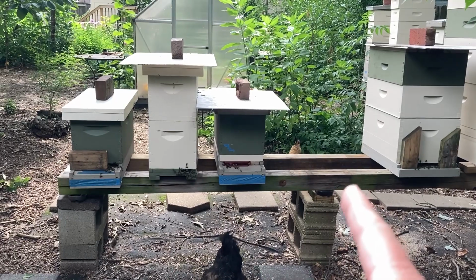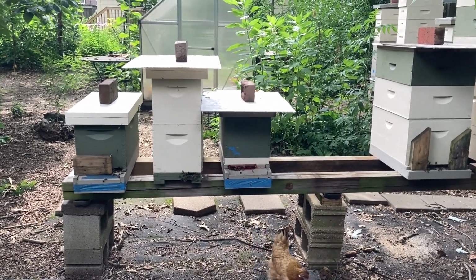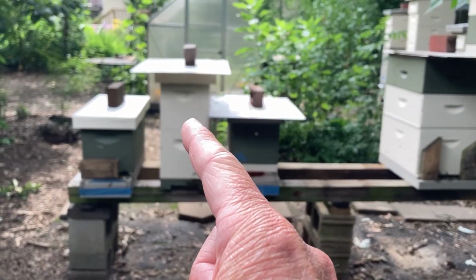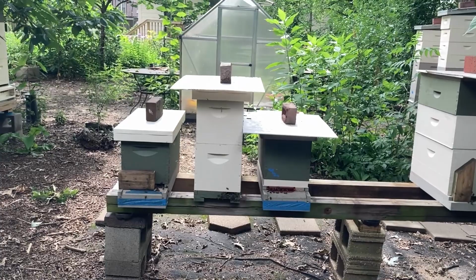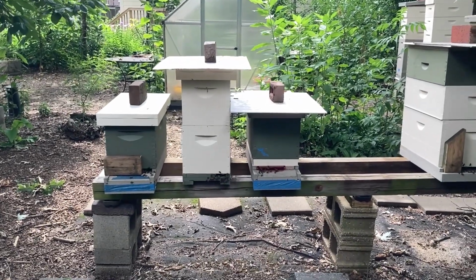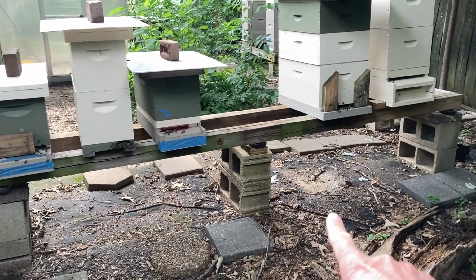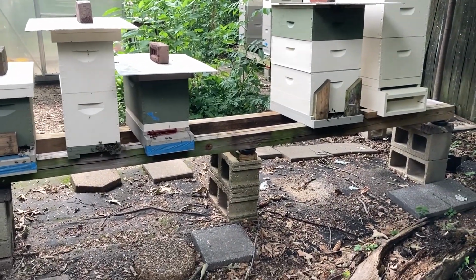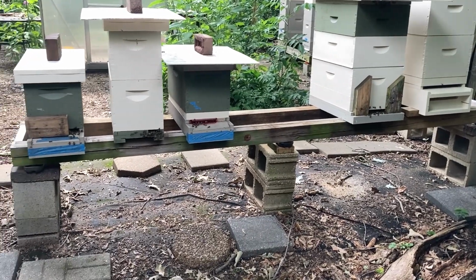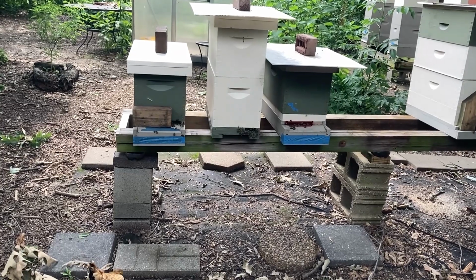But luckily I was able to catch it before anything was wax moth or a small hive beetle, and I just went ahead and dropped it on top of this one. It still had capped brood and everything too, and they didn't seem to kick any out, so they probably were not gone very long. I am seeing some cappings and stuff underneath this one. I think that's more the fact that it has a screen bottom board without a tray under it than robbing or anything. And then this was also a Queen Castle.